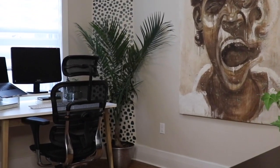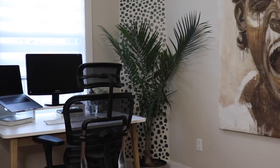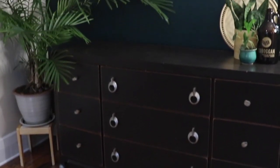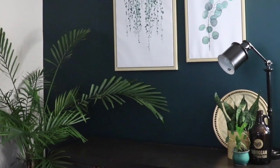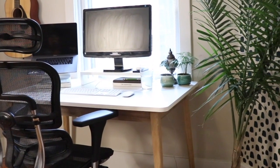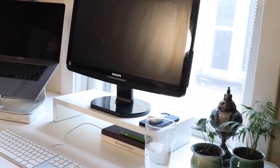And the after. I cannot believe this transformation that we did in just 2 afternoons. It really wasn't a lot of work, and it really did not cost a lot of money. A couple of $100 spent, and honestly, most of that went into the new desk that he got for himself, which was 100% needed. It's a much bigger workspace, and it's going to be really functional for him.